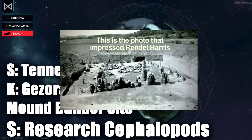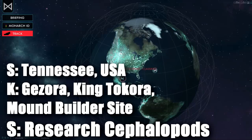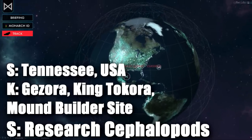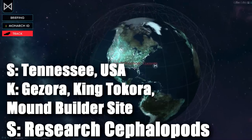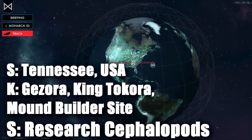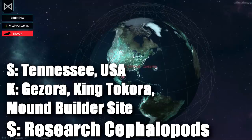Ancient mound builder artifacts and cephalopod fossils. The mound builder artifacts depict kaiju of these types, because Gezora and stuff like that. And back in ancient times, Tennessee was actually underwater anyways, which is kind of ironic because now the Tennessee Valley Authority has flooded a lot of these kaiju sites, artifact sites. There's also a huge host of cephalopod fossils. Take that for what it is. That can mean a lot, but it definitely means that there might be a potential for some sort of aquatic kaiju.